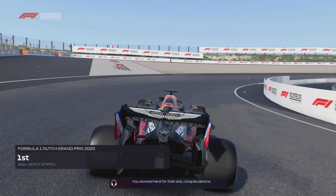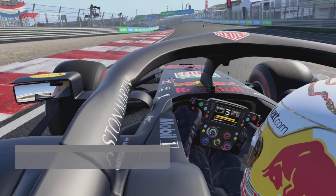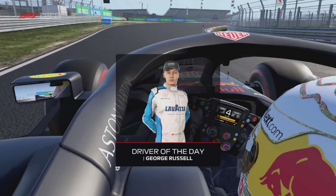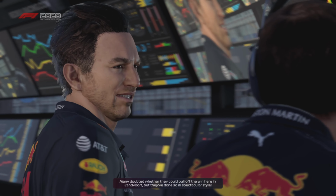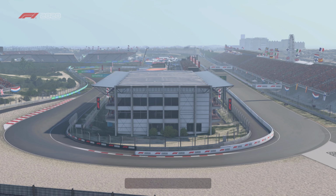Hard for that one. Congratulations. Many doubted whether they could pull off the win here in Zandvoort, but they have done, and done it in spectacular style.